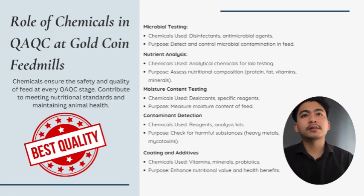The role of chemicals in QAQC at Coin Feed Mills. In the quality assurance and quality control, chemicals play a vital role in ensuring the safety, quality, and nutritional integrity of the animal feed produced. One of the key areas where chemicals are used is in microbial testing, and some of the chemicals used are disinfectants, antimicrobial agents for the purpose of detection and control of microbial contamination in feed. This ensures that the final product is free from any harmful pathogens such as bacteria and fungi, which could potentially harm the animals consuming the feed.